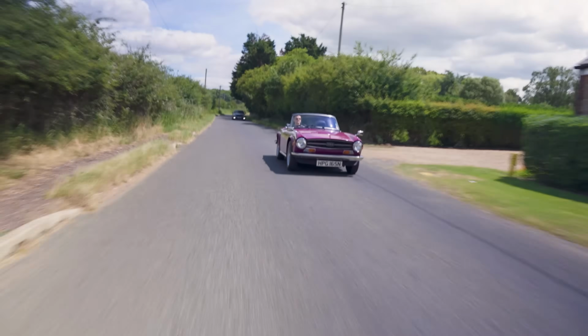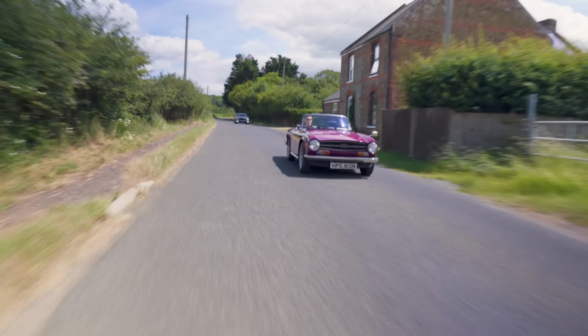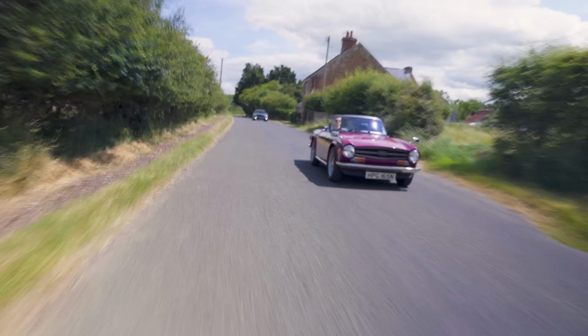I think the trouble is you compare this to the TR6, which we've done a video on. Yes, and that was a lovely drive. The TR6 is a traditional sports car. It's low, it's got short travel suspension, and it kind of dips and tucks into the road like a Healey 3000 does. It's wide, it's low, it grips. It's a little bit firm, but you know what the road surface is doing. Yeah, it's communicative.